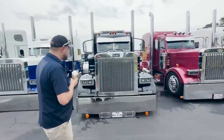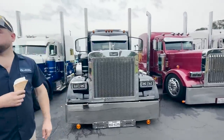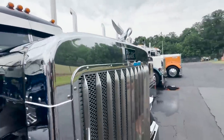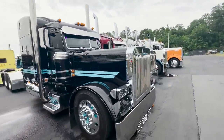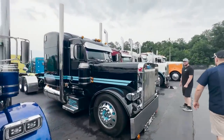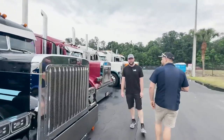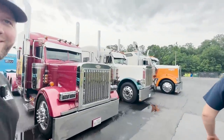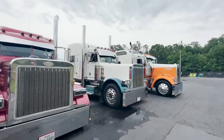Look at the logo on this black one here. That's old school. Way old school. Black and blue looks awesome. Like always, color, name it. Black and pink looks good. All black with light colors looks really good.